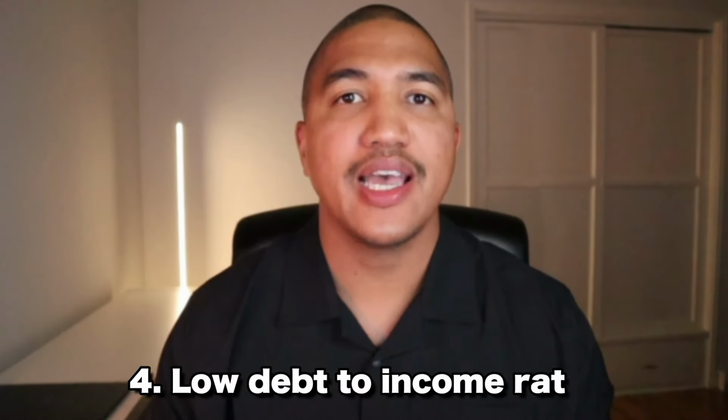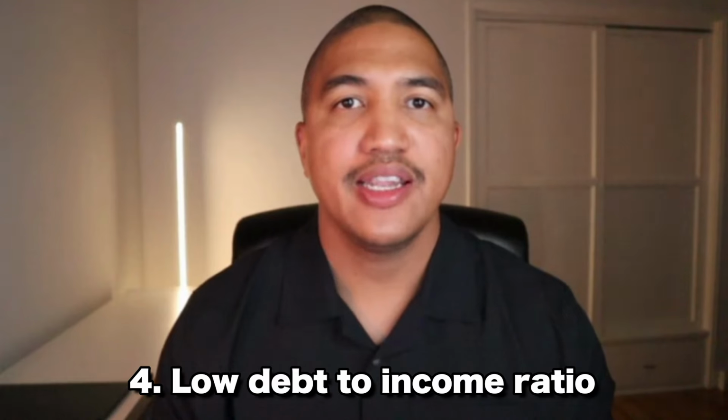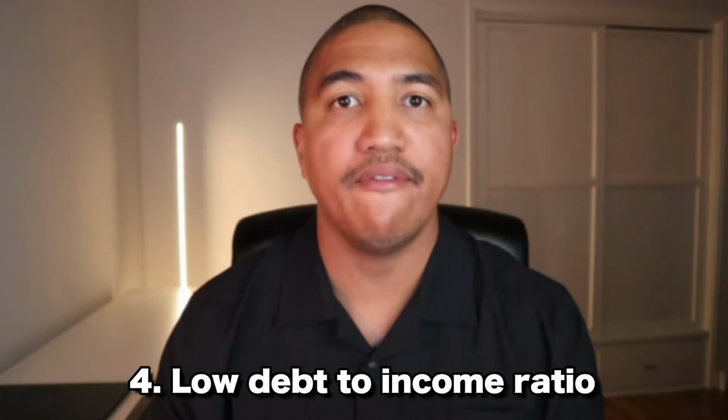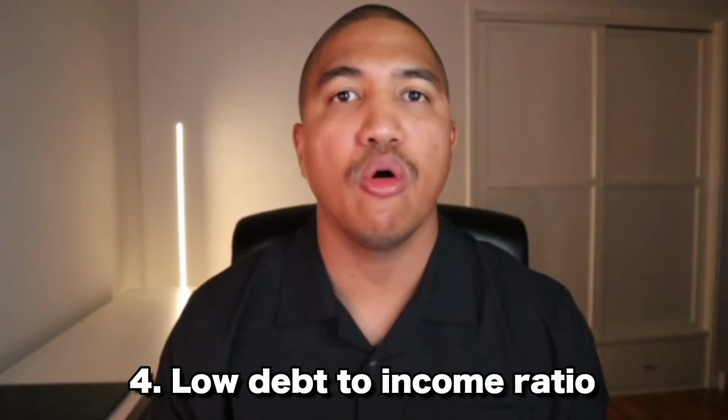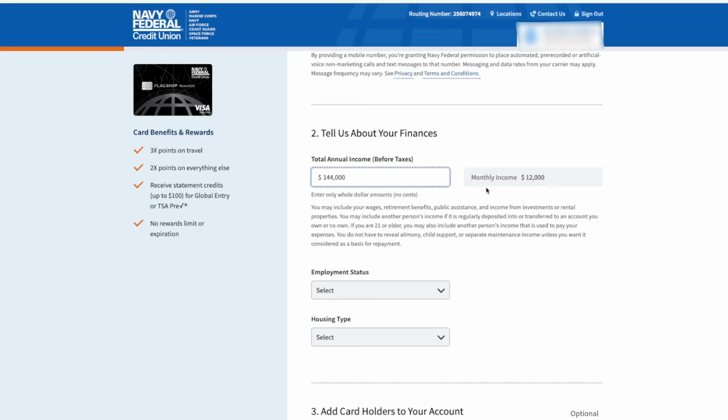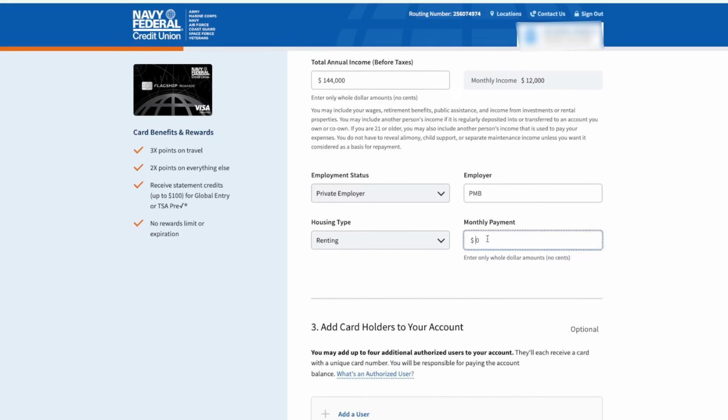Number four is having a low debt to income ratio. In credit cards, this is calculated with your housing payment plus your consumer debt found on your credit report, divided by your overall income. If you recall during the application process, they asked multiple times what my annual income and monthly housing payments were. With that information plus the information found on my credit report, they were able to calculate my debt to income ratio.